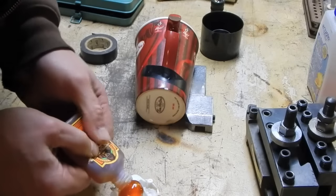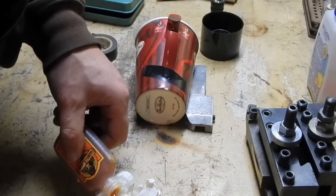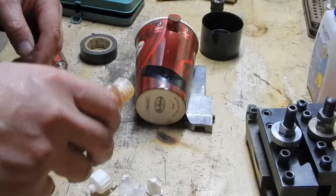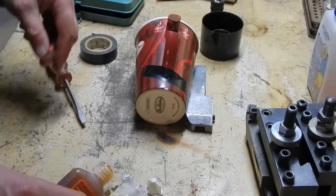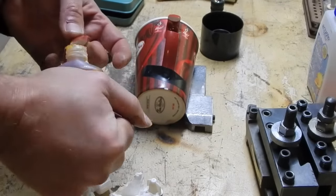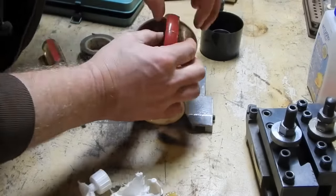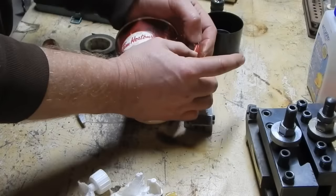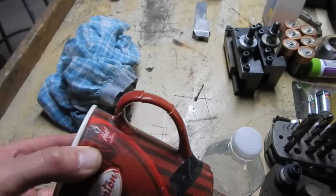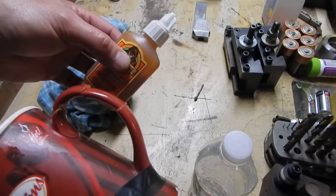This Gorilla Glue is just too old. It doesn't even want to flow anymore. It's got the consistency of molasses even after I added a little heat to it. Still great for sticking the fingers though. Train wreck. Alright, so that was a miserable fail. I know what to do now.